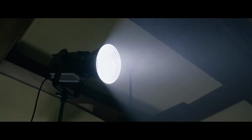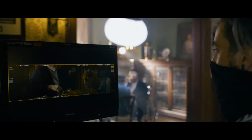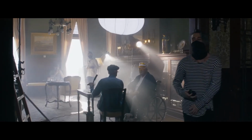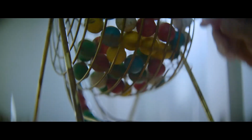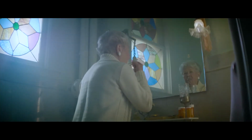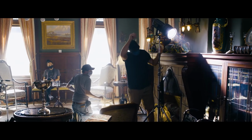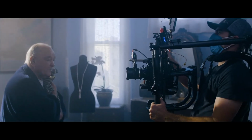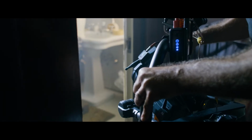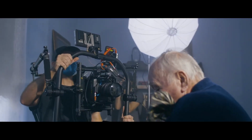This proof of concept project was a collaboration with our good friend and fellow filmmaker, Wally. He wanted a dreamy yet highly stylized aesthetic for the images, and every detail was thought out well in advance. We then teamed up with another good friend and amazing DP, Jake Wilganowski. Jake is a true master of his craft and was able to put the VL lights to the test in so many different ways. We primarily shot on the Alexa Mini LF with vintage anamorphic lenses.